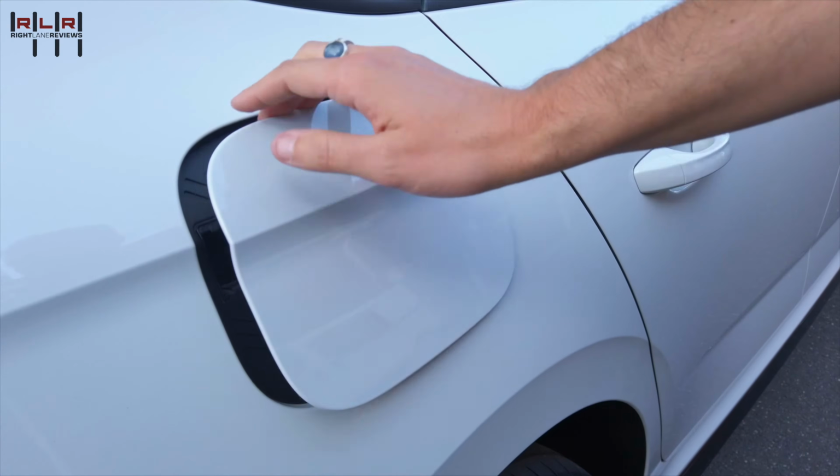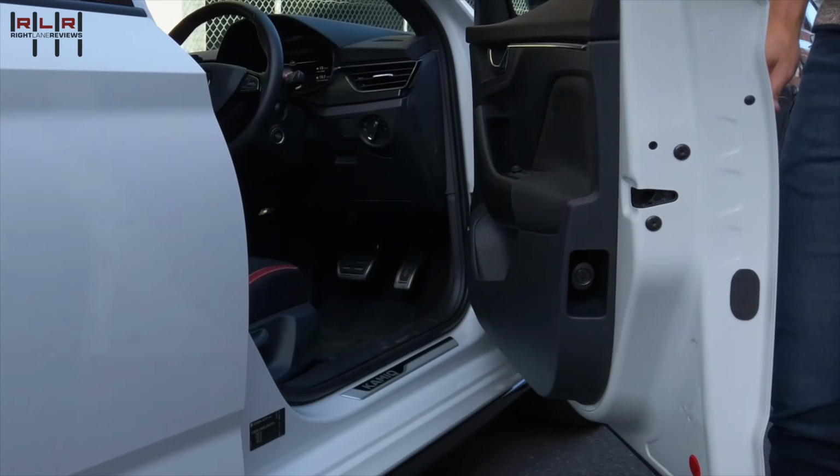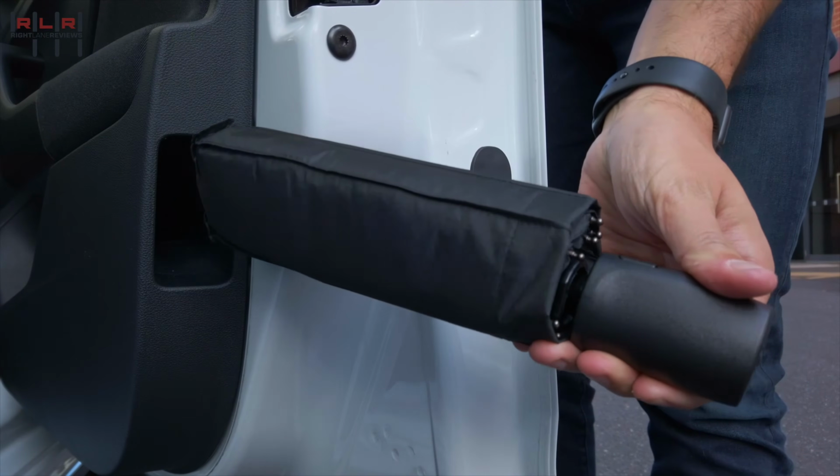There's a couple of quirky Skoda-isms that every model has that most of Australia probably won't find useful, but we might actually find here in the southeast. One is the fact that if you open the filler flap in the back, you'll find an ice scraper next to your fuel cap, just in case you have frost on the front of the car. And in the driver's door, there's an umbrella. Pretty cool, actually. Last time I saw an umbrella in the door, it was in a Rolls Royce.